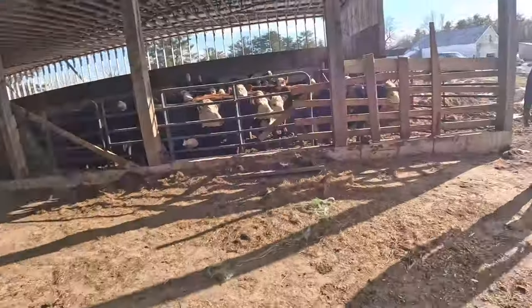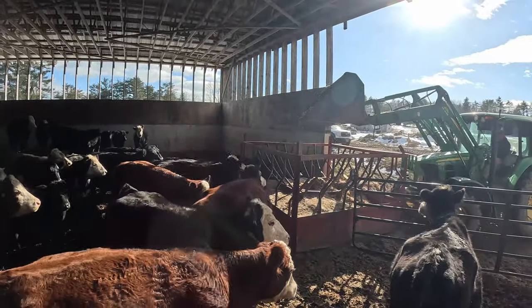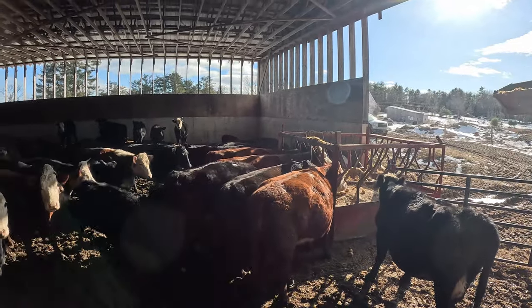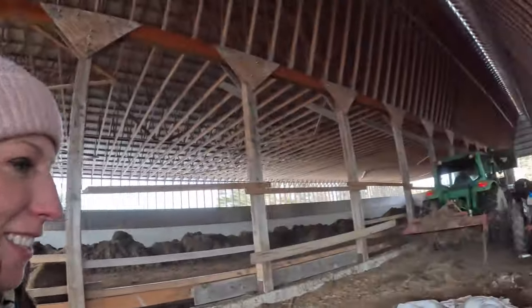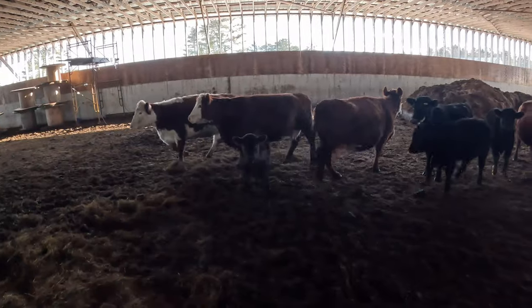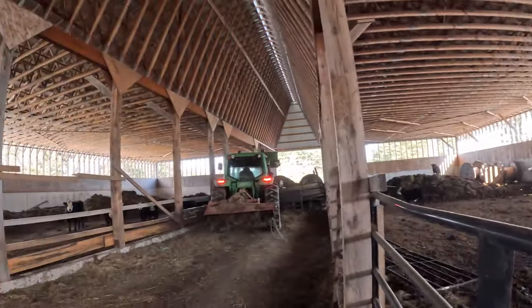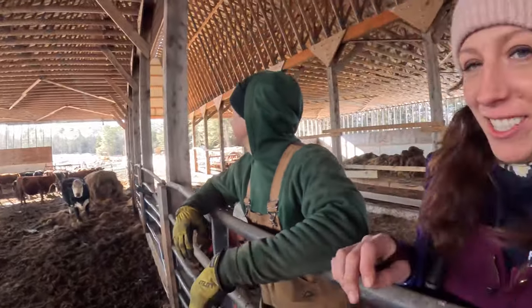Look at these beautiful cows. Look at all the cows. Look at those little faces back there. There's a lot of really cute babies. Larry has lots of little babies. They're just staring at us. They do not know us at all.